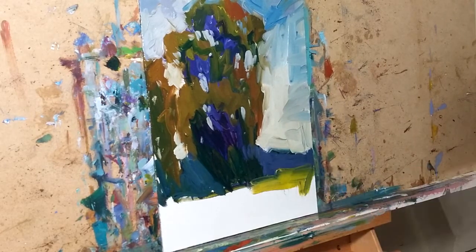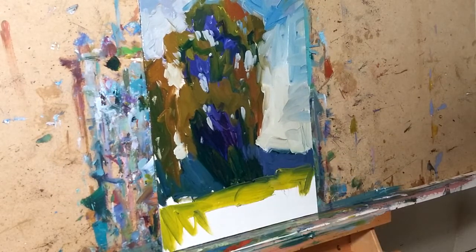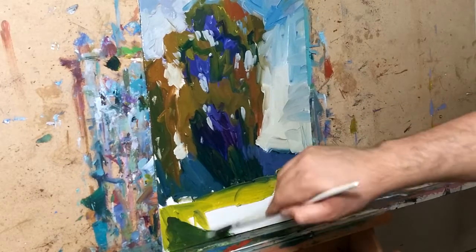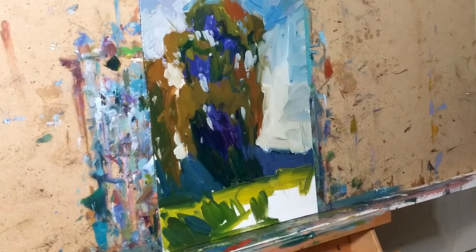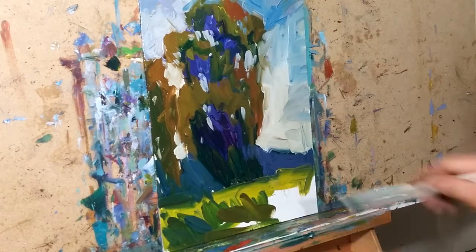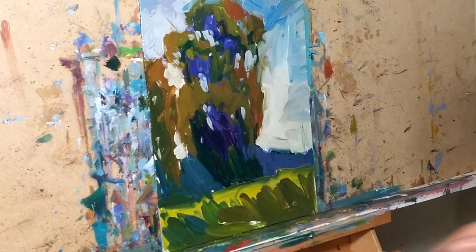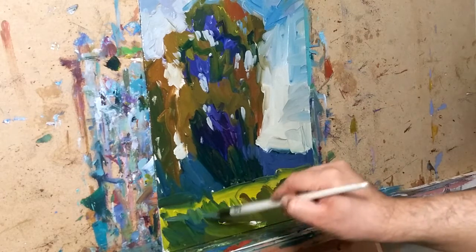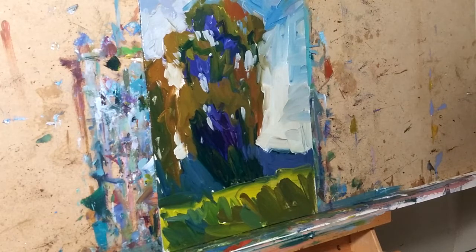Sometimes I get carried away and I won't touch the ground until the end. Sometimes it's the other way around. Sometimes I'll start with the ground and won't touch the background or the sky. I just do what seems right at the moment, you know? I try to trust my instinct when I paint. Try to practice that. It's not always some rehearsed thing. It's not always gonna be the same. And it's okay if it's not the same.